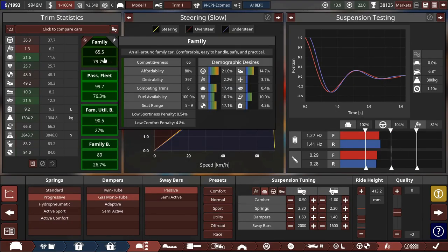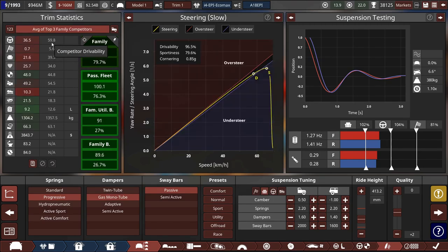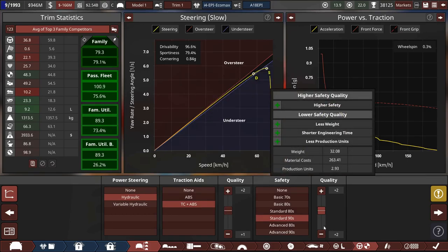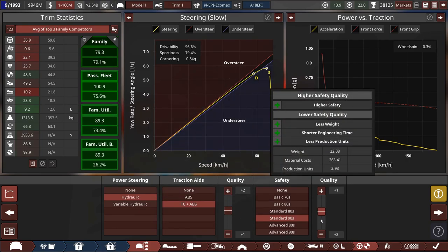Quite terribly. Yeah, so let me make the car more understeering. What are they missing? Drivability, isn't it? It's good. Yep, I knew it would be. So, how do we get the drivability up? Traction control is one thing. We can increase the quality here a little bit. We can increase... Well, safety does help. Safety really helps, yeah, because it's just past the 48 mark.